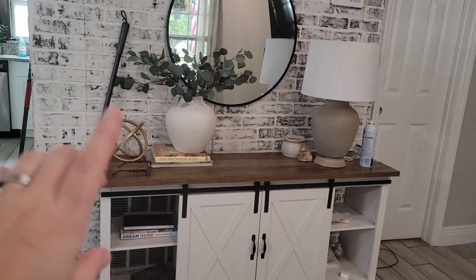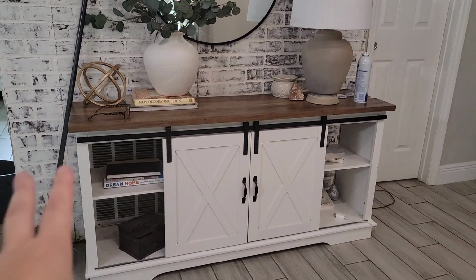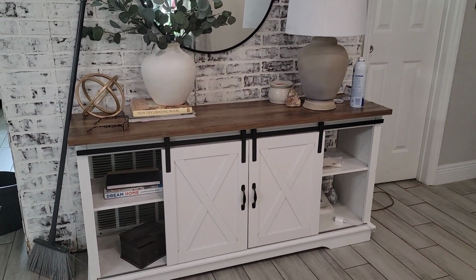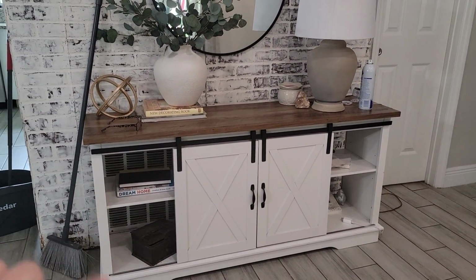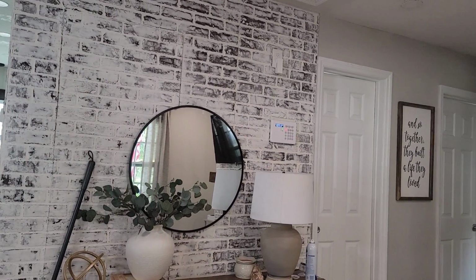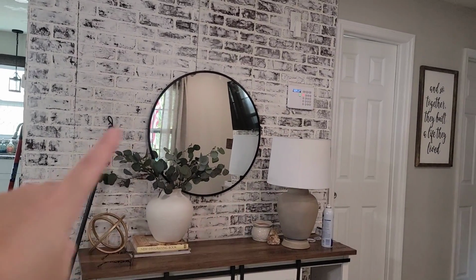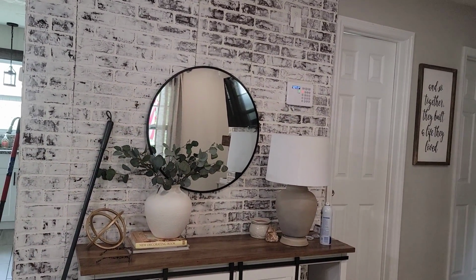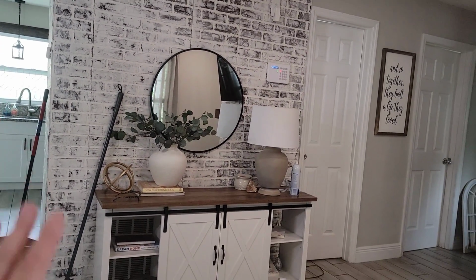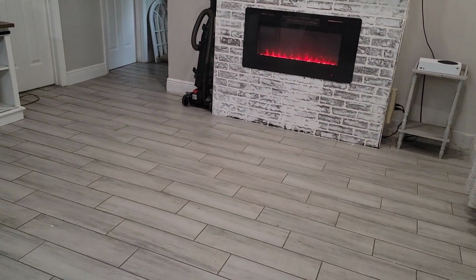Okay, so this is our HVAC closet. So this vent down here has to have air to breathe. That is why we have this cabinet here, so that way it has plenty of airflow. And then I just kind of disguised it with the brick, so that is why it's like that. We used to have our TV set up right here. A lot of you might remember that, but I just really wanted to try something different, and that is why we built the DIY little fireplace system here.